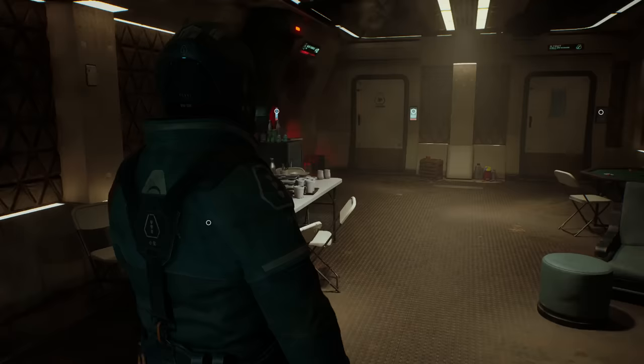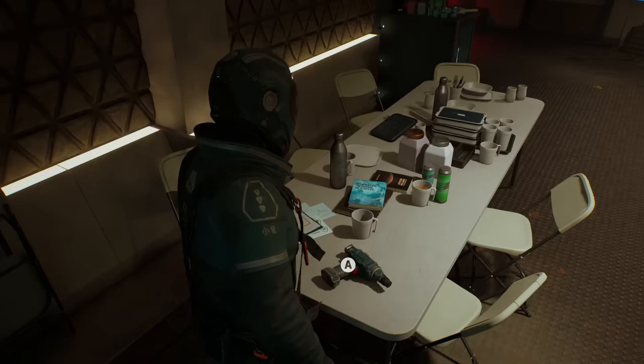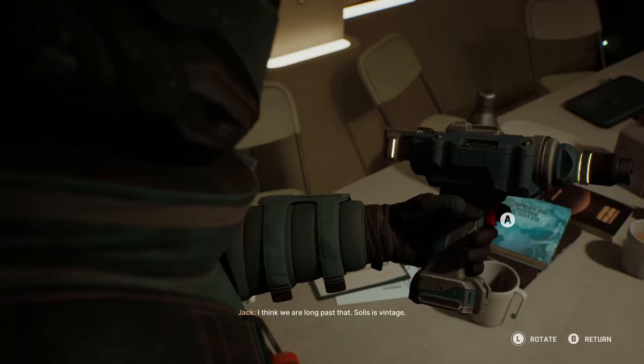Some parts of this really do look so, so cool. Solis has been up here for years. Must be starting to show its age. I think we are long past that. Solis is vintage. We're back at the bar. No. I knew I should have taken the bottle with me.